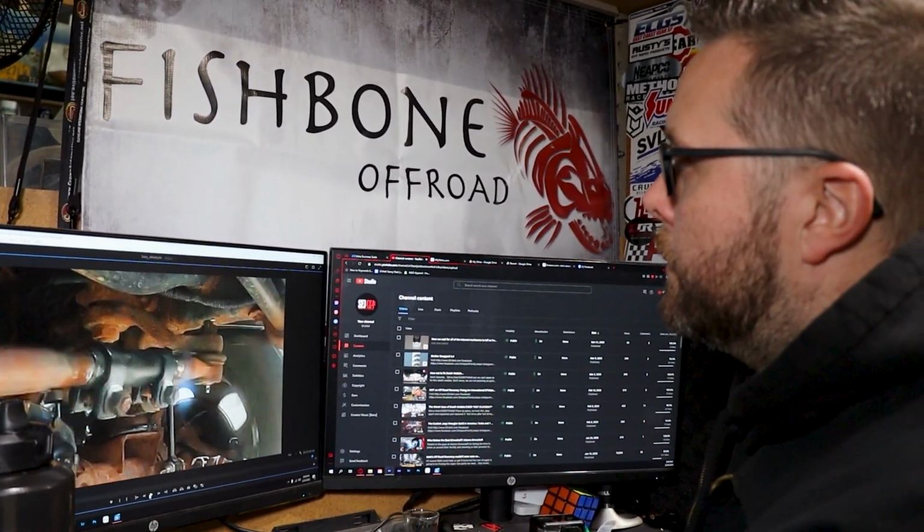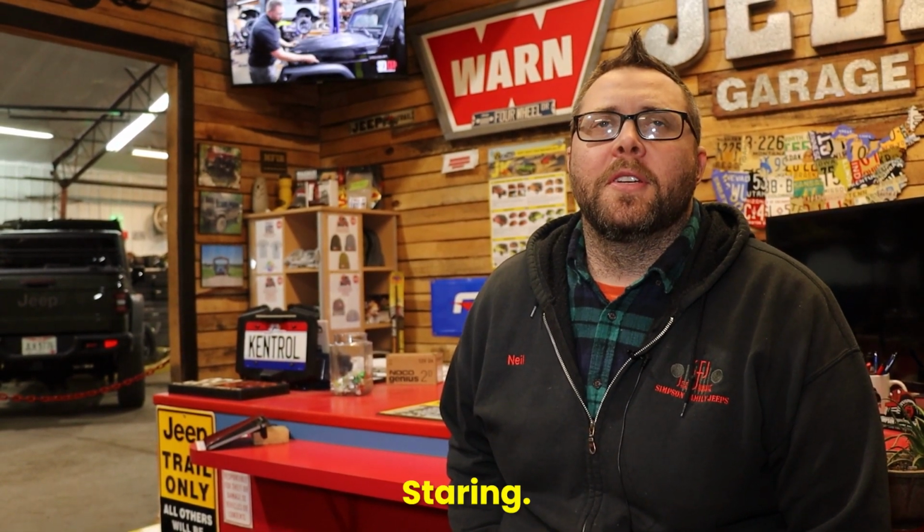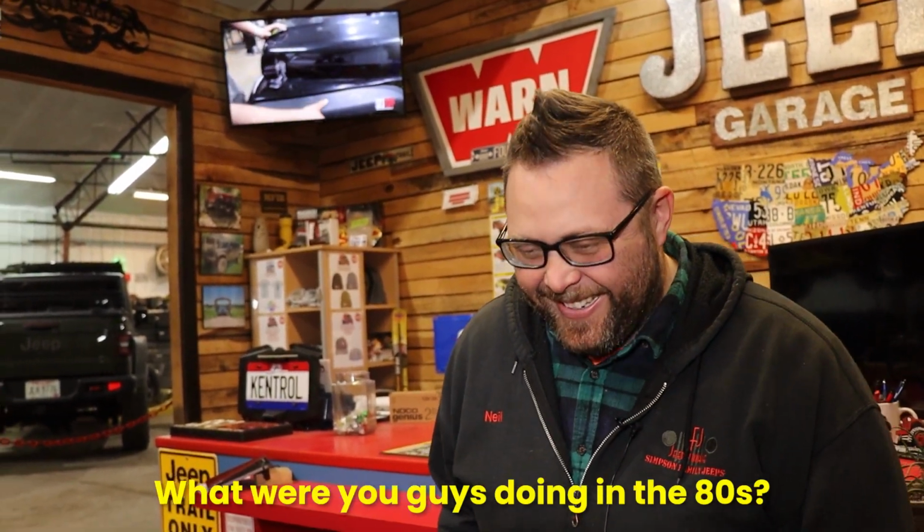Yep. Well, we're going to put a couple steering stabilizers on it and call it mint. We did not put dual steering stabilizers on it. We didn't put quattro. Steering stabilizer? Steering stabilizers. Staring. Staring? You said staring. Like men who stare at goats? Do you know that reference? What were you guys doing in the 80s?